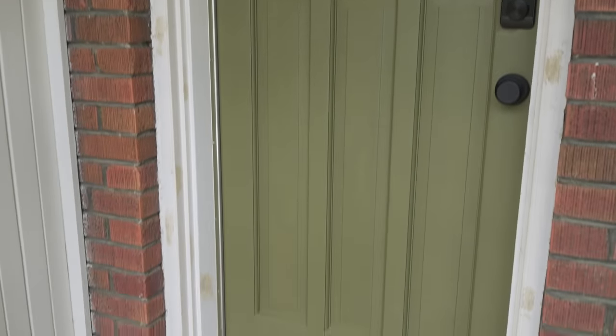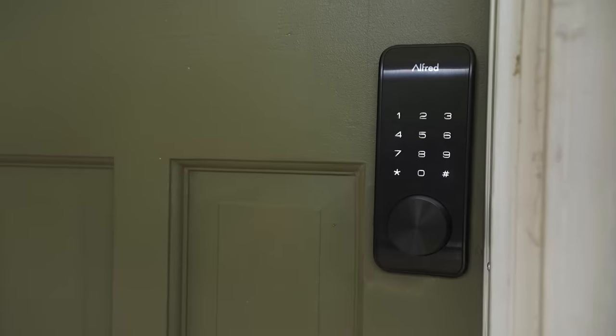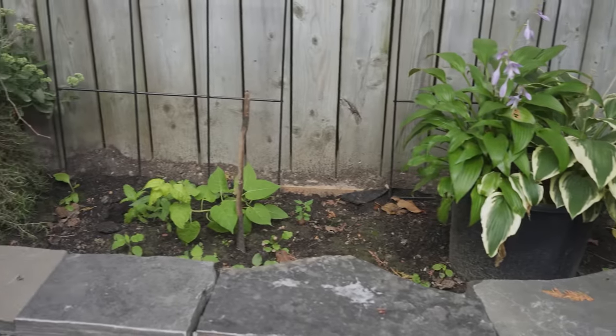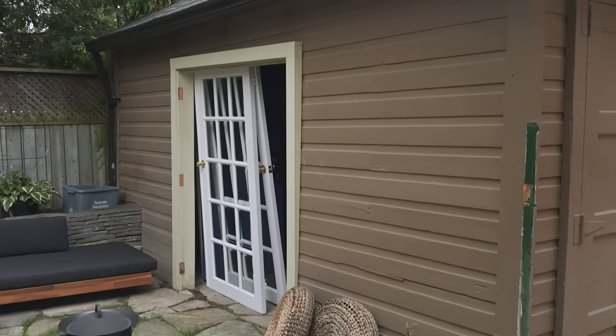The contractors have come in since I was away and installed my new door, which is looking fabulous with the new Alfred lock. And in this episode, we need to finish everything. That means landscaping, staining the decks, painting the garage, so many final touches to bring this whole space together. It's a lot of work.